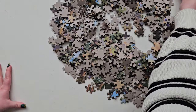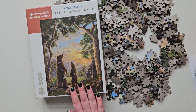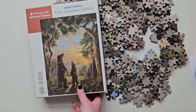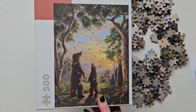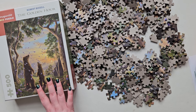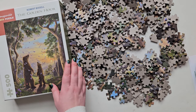So, taking a look at the image, and I must say, I am really looking forward to seeing how long this will take me, because compared to the 1,000 piece, even though this is half the amount of pieces, I think the image is quite a lot more difficult. So this might take just as long as the 1,000 piece puzzle, maybe even longer, who knows. I always say that the difficulty of a puzzle has nothing to do with the amount of pieces, but it has to do with the difficulty of the image.